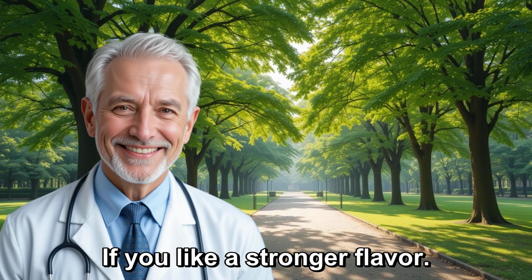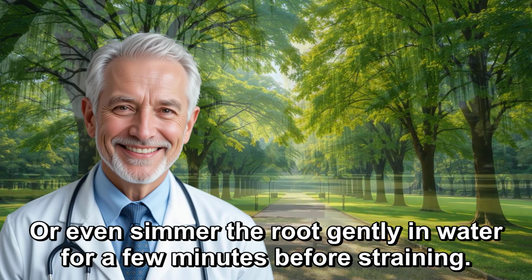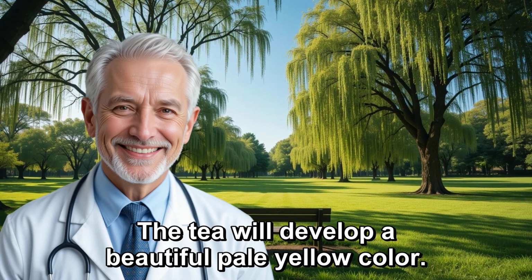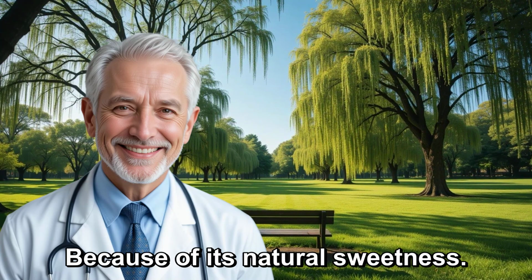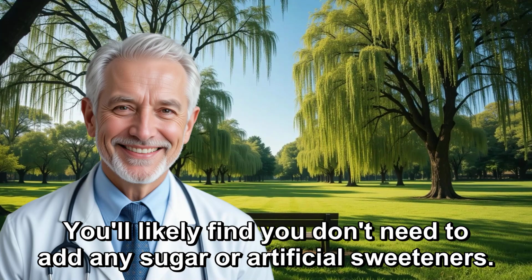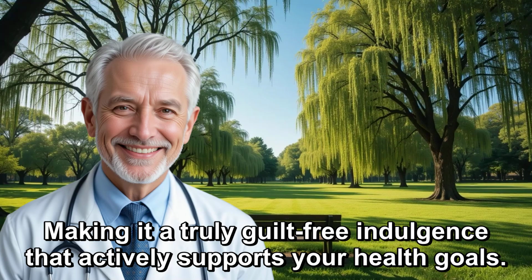If you like a stronger flavor, you can let it steep for longer, or even simmer the root gently in water for a few minutes before straining. The tea will develop a beautiful pale yellow color and that signature sweet, earthy aroma. Because of its natural sweetness, you'll likely find you don't need to add any sugar or artificial sweeteners, making it a truly guilt-free indulgence that actively supports your health goals.